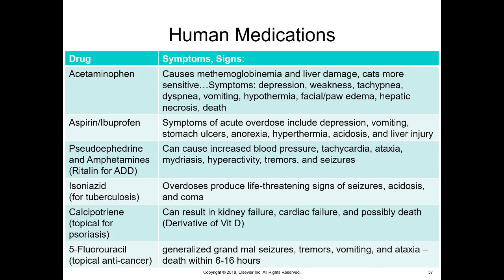Sudafed or amphetamines are used for ADD treatment. So Ritalin is an amphetamine, and they can cause increased blood pressure, tachycardia, ataxia, mydriasis, which is when the pupils get really large, hyperactivity, tremors, and seizures. People being treated for tuberculosis with isoniazid, we can see life-threatening signs of seizures, acidosis, and coma.